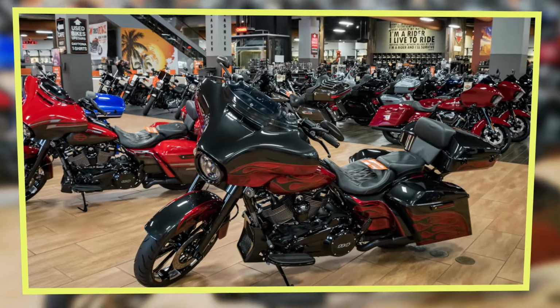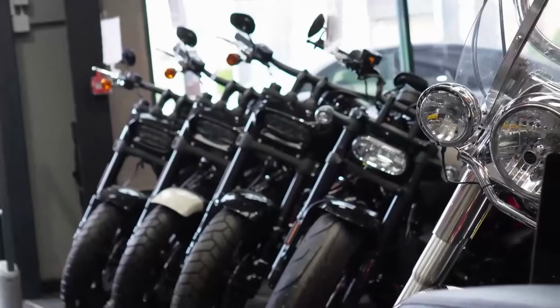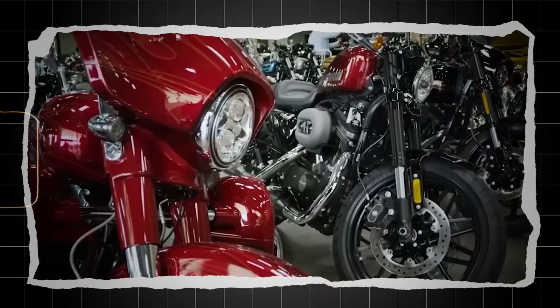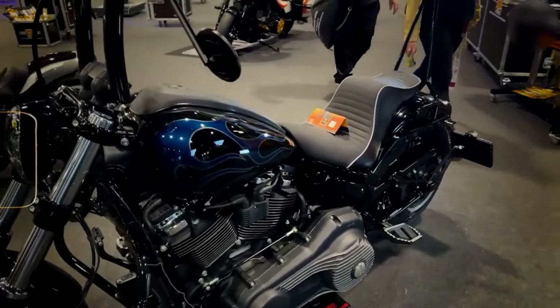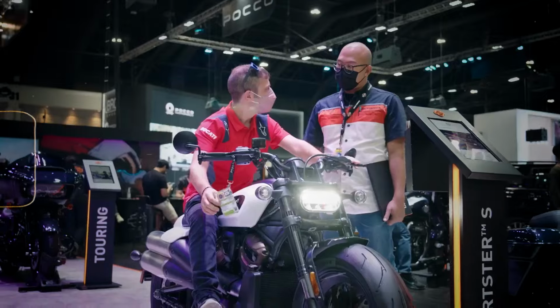For solo riders, it was bearable, but bring someone with you, and the ride turned punishing. Comfort became compromise, and Harley's freedom machine forgot half its audience. Because behind every legendary rider was a passenger who quietly stopped asking to come along. Number 15, the passenger problem.